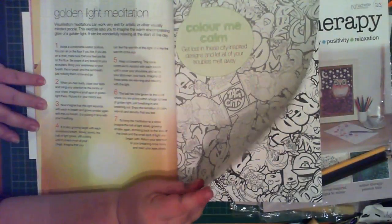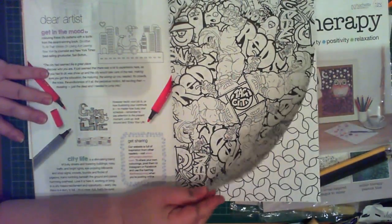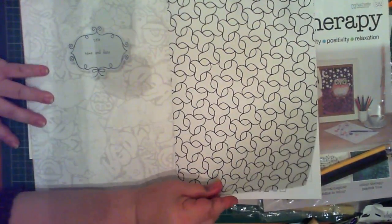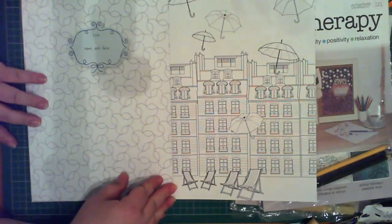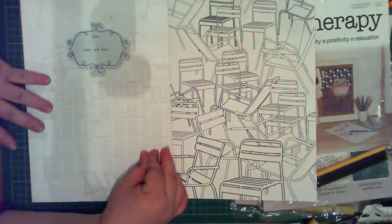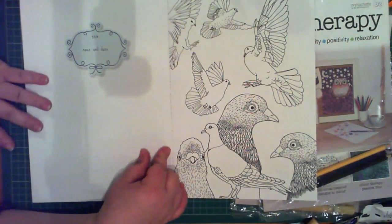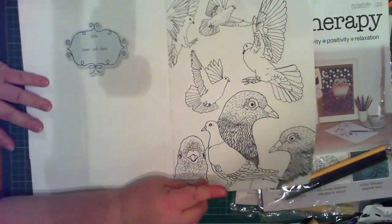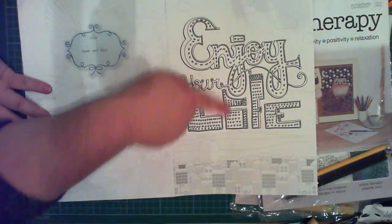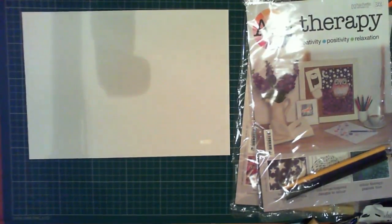Color Me Calm. We're into the coloring pages, and we have blobs of graffiti. Oh, I like that very much. That's going to be fun. I love those ones. Oh, looks like Brighton actually. Got a little beach landscape there. Some chairs. Color by number. Birds, mostly pigeons and seagulls. And enjoy your life, done up like roads and buildings. Very cute. Very cute indeed, and that wraps up issue 31.